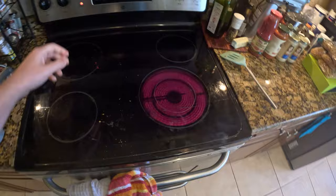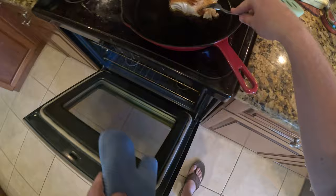So it's been about 5 minutes. We're going to go ahead and check on our cobia and see where we're at. See if it's cooked all the way through. It looks like, yeah. See, it's a little bit undercooked in the middle. So we're going to give it another 2 minutes and then it should be perfectly cooked.